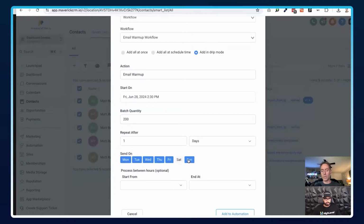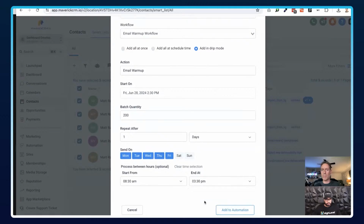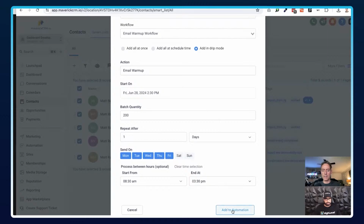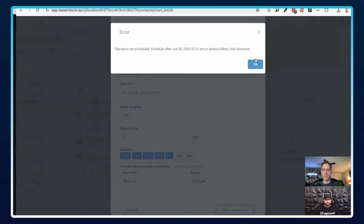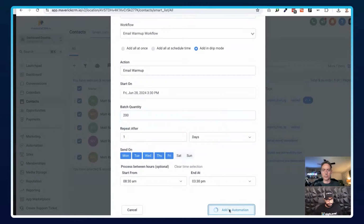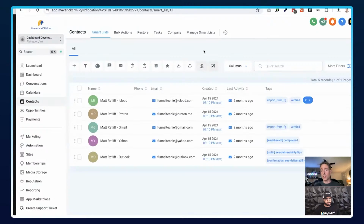I typically don't do any sends on Saturday or Sunday, but the processing between hours I do take advantage of. So what I like to do, and my time is of course Eastern, is start at 8:30 and end at 3:30 in the afternoon. So I'm going to set it to 3:30. That gives me about a 6-hour window. So I'm going to say, okay, let's add to the workflow. I need to change that to maybe a later time. Okay, so now that's started.